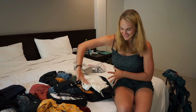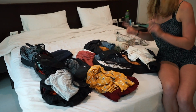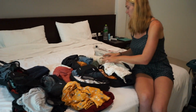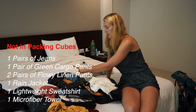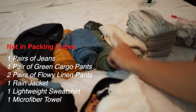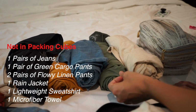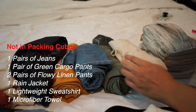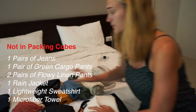Okay, so that's this whole mess of packing cubes. It looks a lot more unorganized now. The only things that don't fit in my packing cubes are my pants. So I have 4 pairs of pants, jean shorts, some loose green ones that are kind of like, I don't know what material this is. And then these 2 pairs of pants are linen, and I actually bought them in Thailand, so I kind of picked them up along the way.